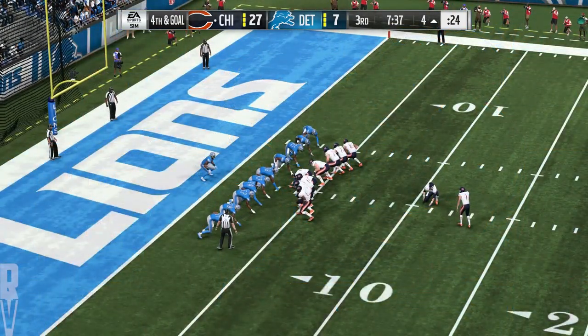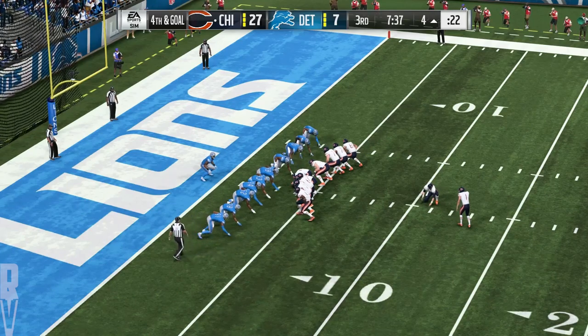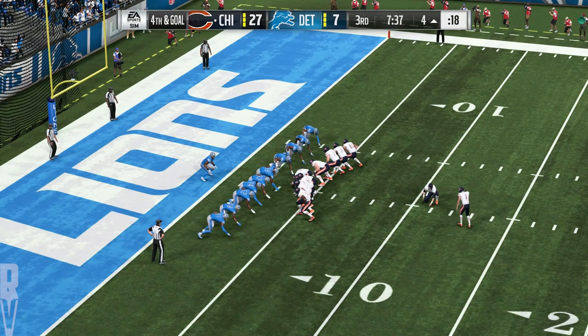Is he really, by the way? That he is. How about that? What about young Davis? No, it did not. It did not cross. It didn't carry over. No, it stopped right there.